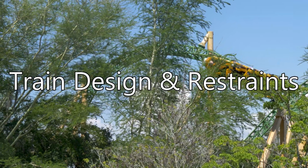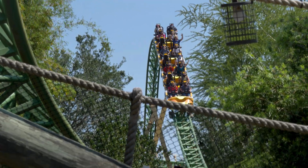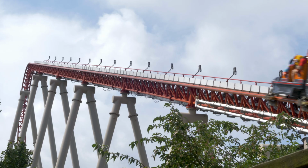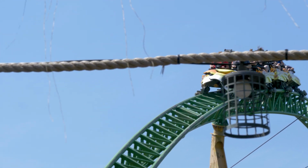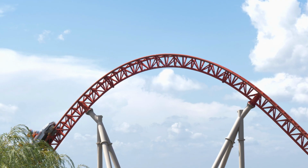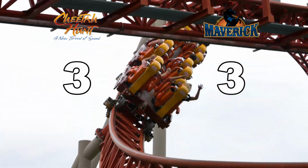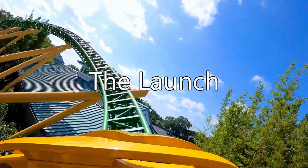Terrain design and restraints. Both roller coasters have well-themed trains. Cheetah Hunt is of course designed to look like a cheetah, and I think the park did a good job. Maverick's design is a little bit more practical and clean. I love how each of the 6 trains has its own name. The restraints is where this comparison starts to shift in favor of Maverick. Cheetah Hunt has the tough, hard over-the-shoulder straps, while Maverick received the updated soft straps. They're both annoying, but I would argue that Maverick is more comfortable. Bottom line, I think Cheetah Hunt has the better looking trains, but Maverick has the better restraints, making this category a tie.